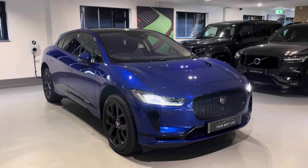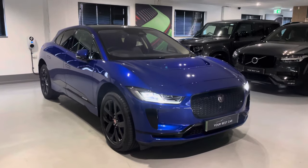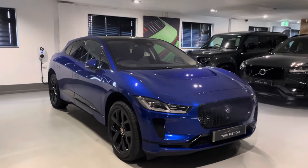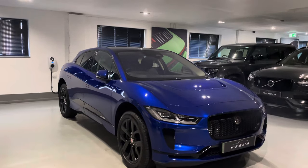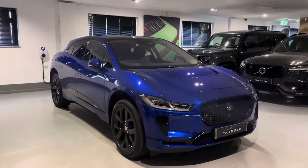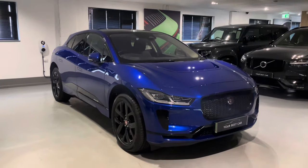My name's Garrett. I'm going to do you a walk around video of this 2020 Jaguar I-Pace. This one is a 70 reg, so the latter half of 2020, and I'm going to do you a video now, just a little bit about us and a little bit more about the car.